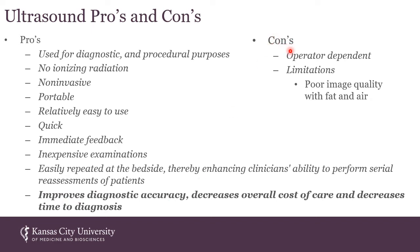Cons are few, but they are significant. First of all, it is operator dependent. As you're learning ultrasound, your image quality is poor because you're a poor ultrasonographer. And as you improve with your ultrasonography skills, your images to interpret become much more clear. Limitations: you get poor image quality anytime you're trying to go through fat and or air. So if you have a gassy patient with a lot of bowel gas, that's difficult to get through, and also somebody who's got significant obesity, it's difficult to get a good scan through their subcutaneous tissue.